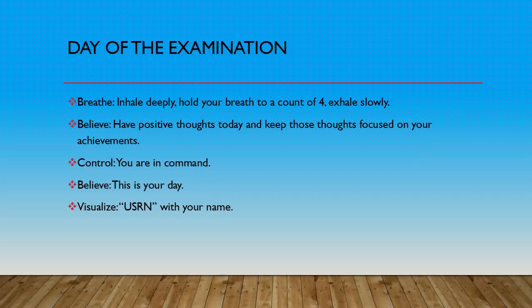On the day of the examination, kindly breathe in, inhale deeply, hold your breath to a count of 4, and then you exhale slowly. Breathing, inhale, hold your breath to a count of 4, and then you exhale slowly. This one is very important in relaxing your mind. And even if maybe you're having other things that are disturbing you and distracting you, you can always try to take a deep breath. You hold the breath for a count of 4, and then you exhale slowly, and you'll find that you relax a bit.